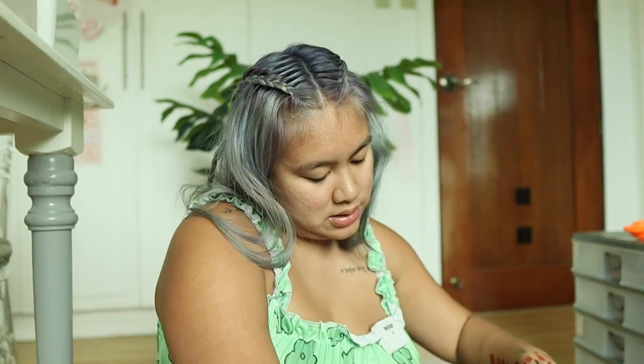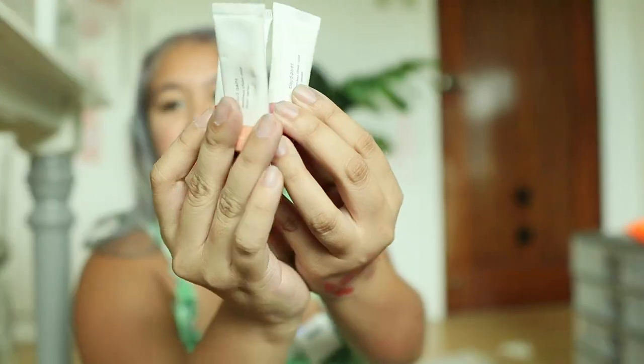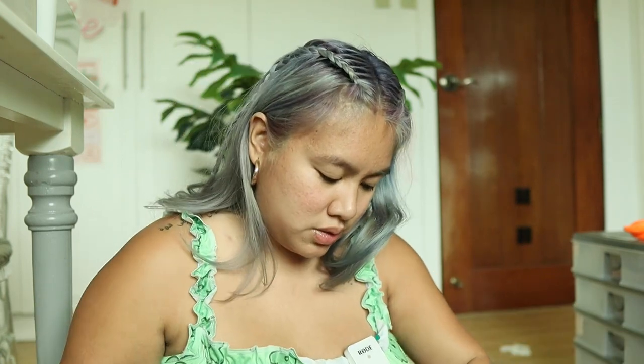And then, actually, kompleto din ako ng Glossier Cloud Paint. Hindi naman kompleto, pero meron akong tatlo. Feel ko mas marami pa ito. Hindi ko lang alam kung nasan yung iba. Matagal na to, so yun na. Tapon or whatever, kung may gustong kumuha nun.